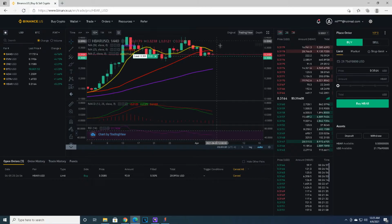H bar has crossed the 7, crossed under the 25 as I expected it to do today. I set a limit order. I'm hoping to get in at 30.8 cents. It's been a support that's been hit the past 3 candles. I think it'll hit again. I'm hoping that it will.